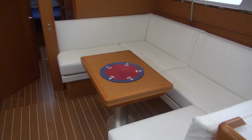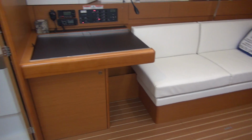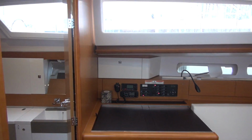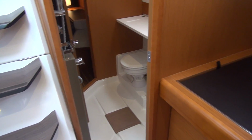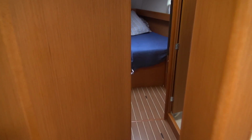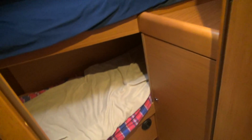U-shaped settee. Settee to port. Decent sized chart table with storage. And an aft head that has an integral shower stall that makes its own booth. Forward, there are two options. One is to have an up and down berth like a bunk bed off to port, and that's behind this door here. And there is a bed on the top and a berth on the bottom, an overhead vent.